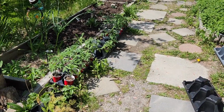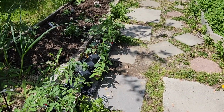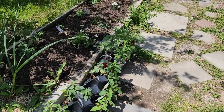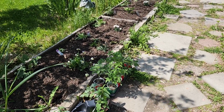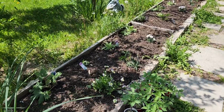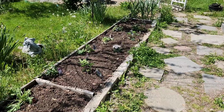So outside I have my tomatoes hardening off, which is always exciting. I'm so tempted to plant them. We have such hot temperatures, but I don't know. There is a full moon early in June, which usually indicates frost. We also added in a lot more perennials to this front bed here, which is going to look so beautiful.